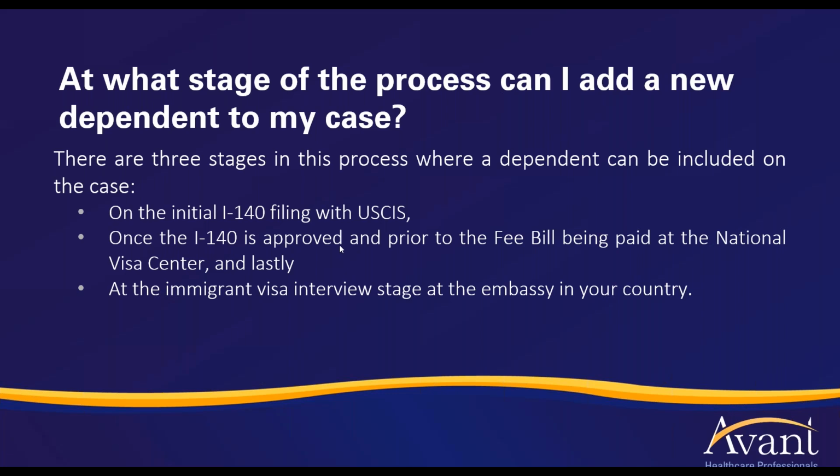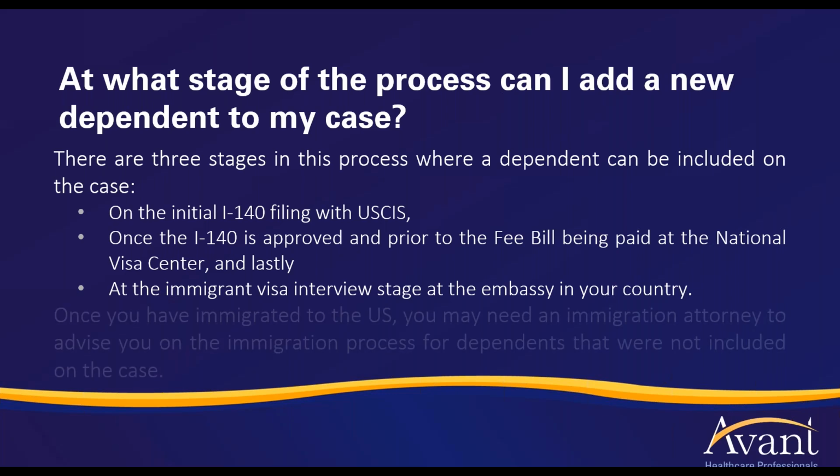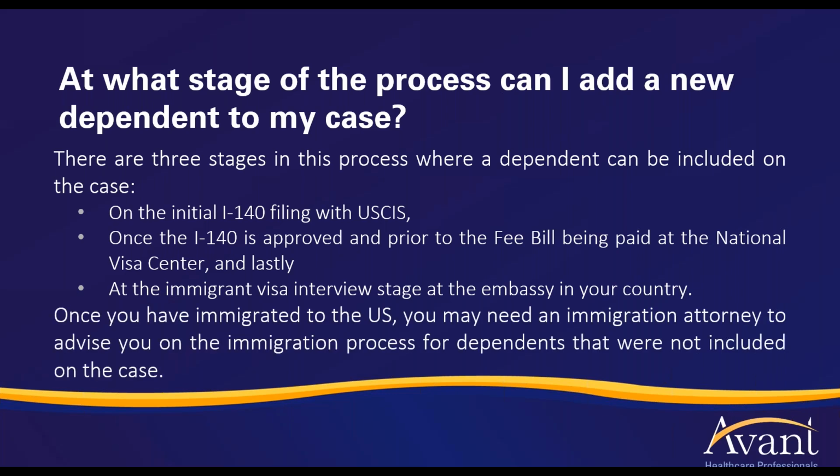So if you're currently seeing somebody and it's getting serious, then think about it. We'd love to file you all together. That's the very best time. But as Saloni said, if you miss that boat, there are a couple of other times in the process that we can do that.